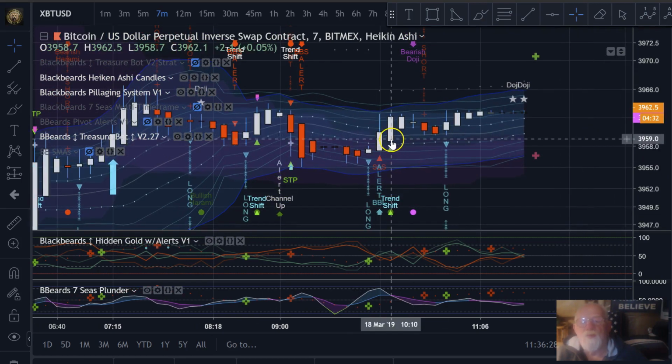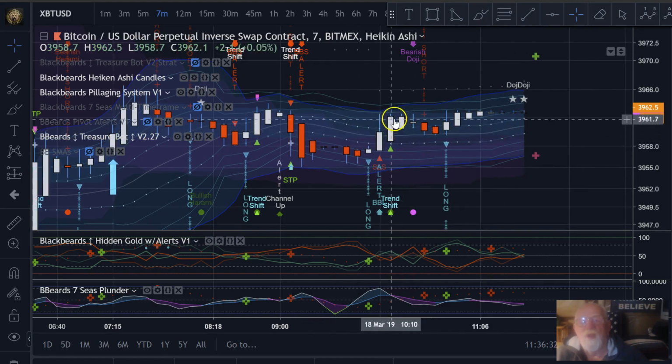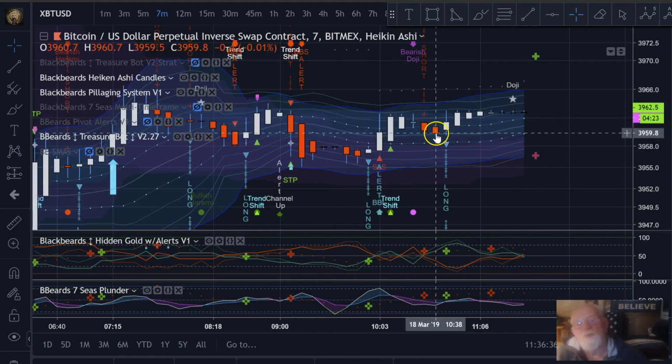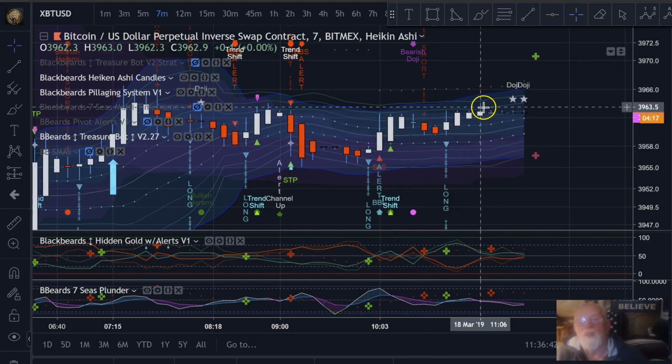You can see she's going above the trend line, she's going above the center line. She can't get to the top, so she's going to reverse. Oh, she reversed. Hits the center line, doesn't break below it, and she's going to try and run back up again.